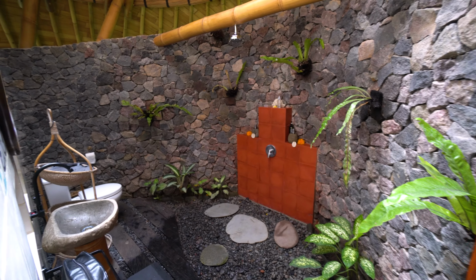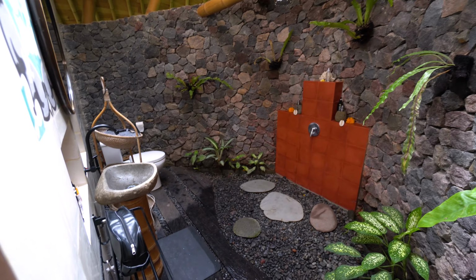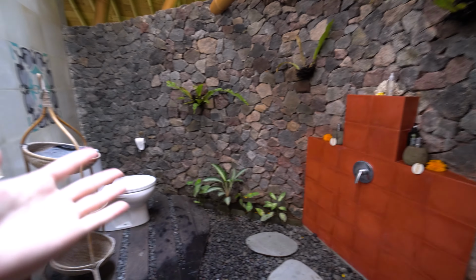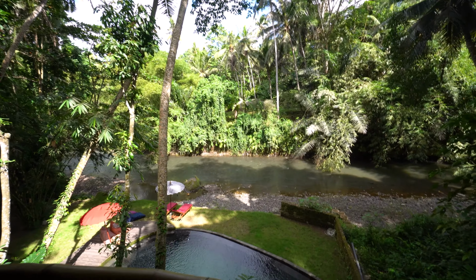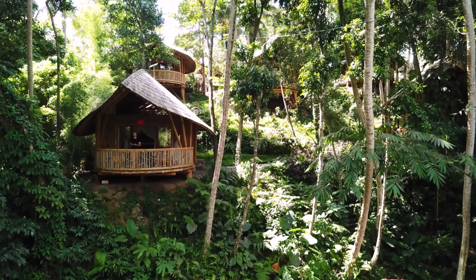It is really nice. The hot water is good, the pressure is good, and it's just so nice to have a little outdoor, not completely outdoor, but it kind of feels like you're in nature with these plants. One of the best showers I've had in a while. Really nice place. Amazing view. There's a river looking out of the jungle. Really big trees. So nice.